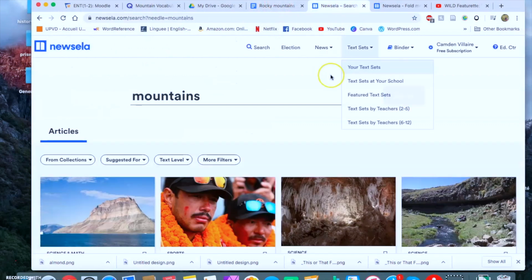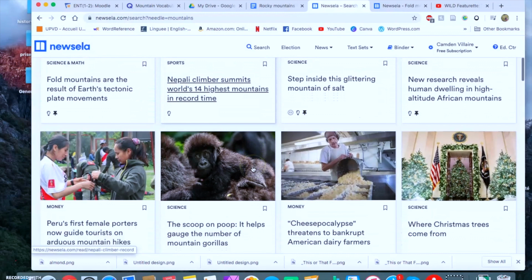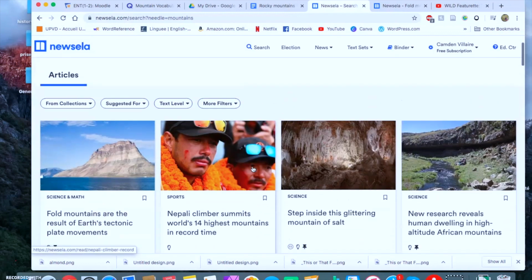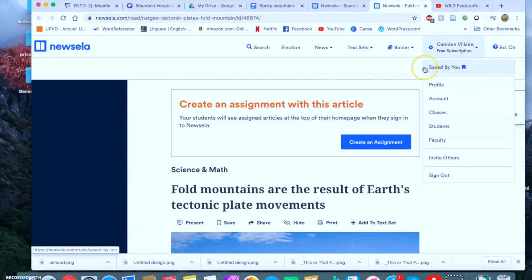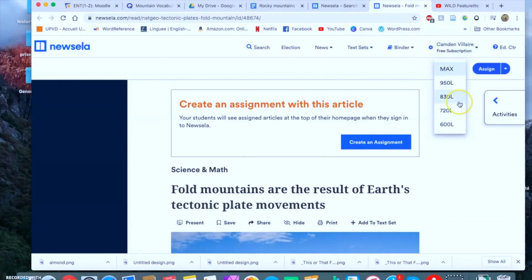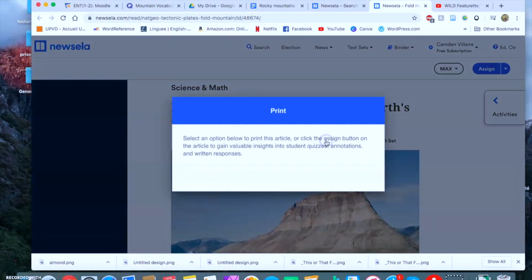Next, I'm going to give them an article to read, and I like to use the website Newsela. They have lots of articles that you can use for all different levels. They have articles in English and even some in Spanish. And what's really cool is that you can adjust the reading level. I wanted to challenge my students today, so I picked the maximum reading level.